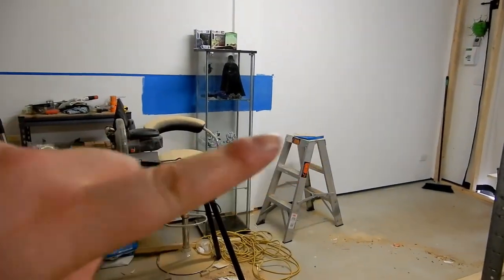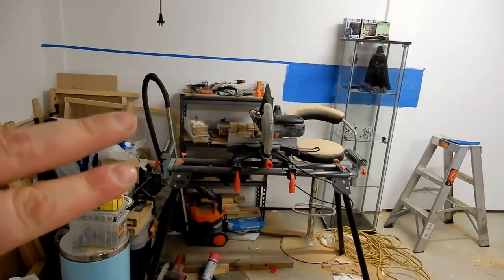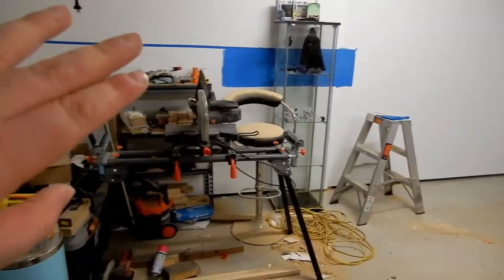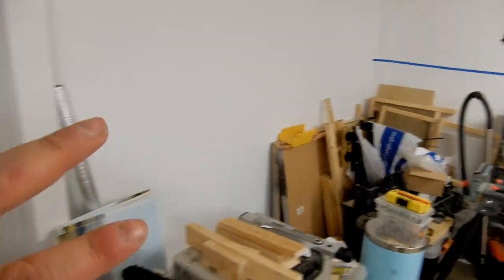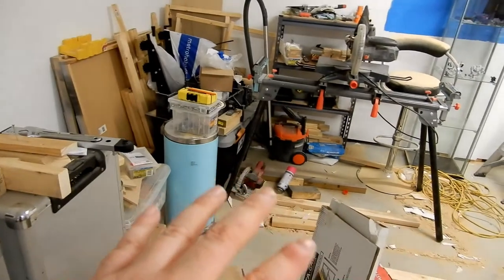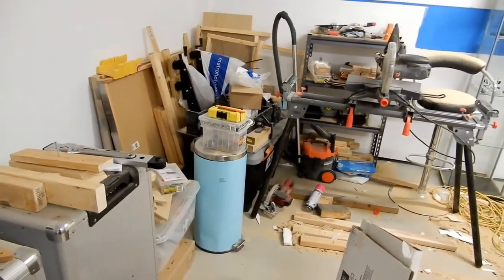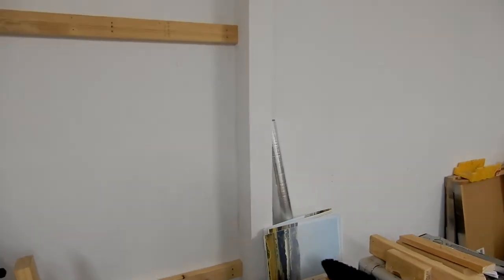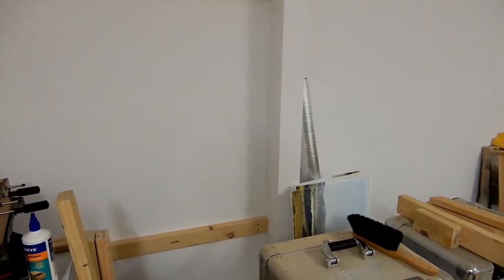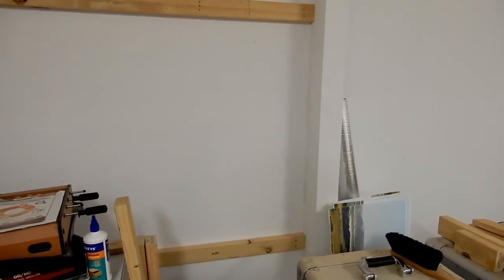But that won't occur until I've gotten all this stuff over the other side up. So once I get the bench work in across here, and as I get closer to this, all this stuff will be moved over to here as I continue around into the center part. And once that's done, a lot of this stuff in the middle here and behind me should be cleared away so then I can build my stud wall and then get that propped up and then secured.